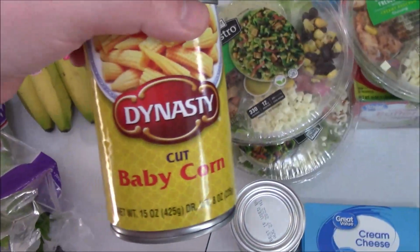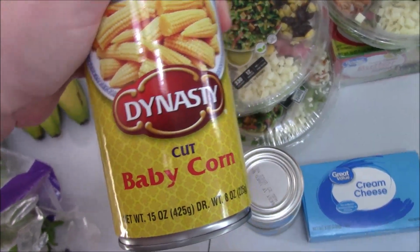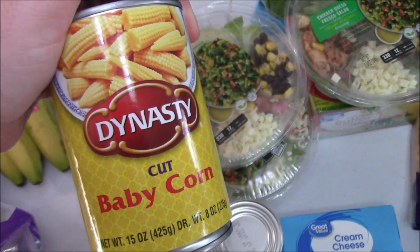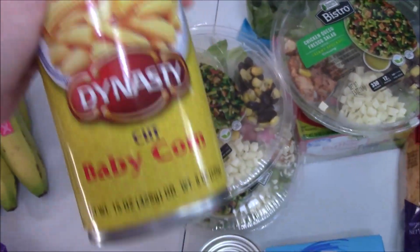I saw this and I had a heart-stopping moment, and I was like, you know, I really want a salad with some olives and baby corn. That has always been my favorite salad, and mushrooms, but I skipped the mushrooms and splurged on the baby corn.